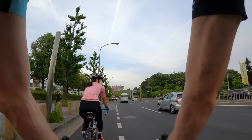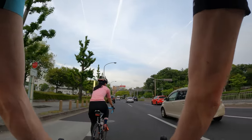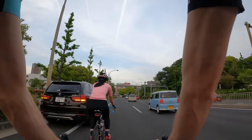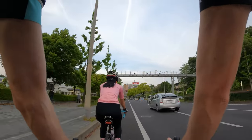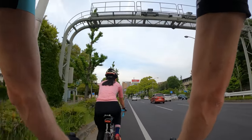So this is one of the dangerous situations. Look back, make sure we have the road, and pass, get back over. Always gotta be careful you don't get doored as well. That's one of my biggest fears. We were pretty close that time. We should have kept more distance.